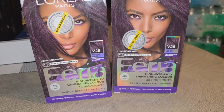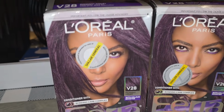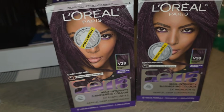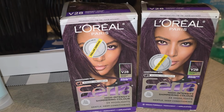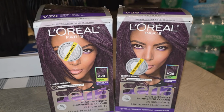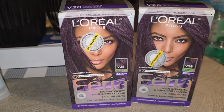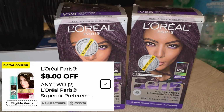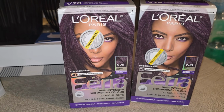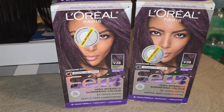Now, for the L'Oreal hair dye, and it's the color Midnight Violet. So if you can see, it's like a dark purplish color. But these are on clearance for $4.87. So two of them will be $9.74. I know y'all like, what are you getting at? I'm getting at, we have a $8 coupon off of two, duh. So when that $8 comes off of both of these, you will be paying $1.74 for some hair dye.